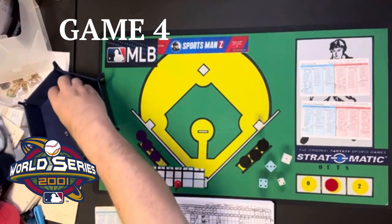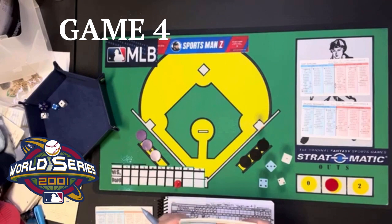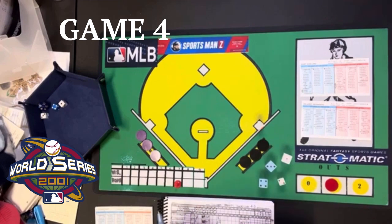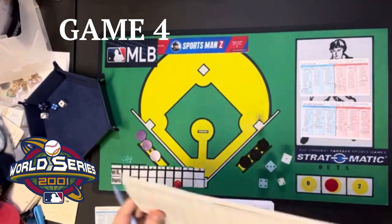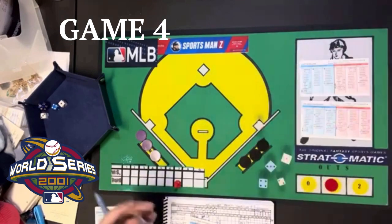Soriano is the batter. He gets a 4-4. And that's going to be a fly ball to center. That's going to be Finley. So he's a 1E3. That is a 3. Probably an out. Yep. Fly ball.